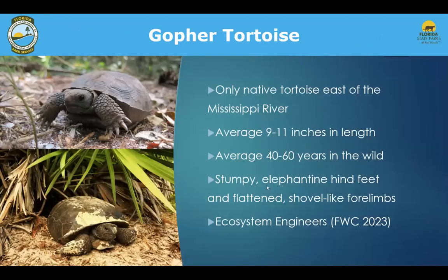So I will jump over to gopher tortoises now. A lot of people don't even know we have these animals because, again, like I told you, most people just think of the water and the spring and the boardwalk when they think of our park. But we do have gopher tortoises, and we have a very stable, healthy population of them at Blue Spring.